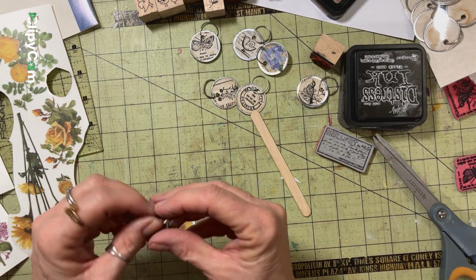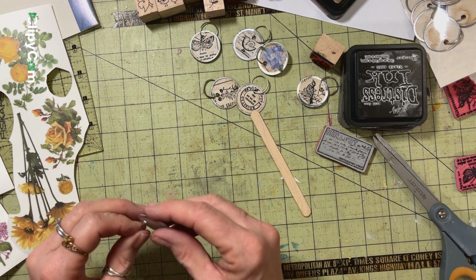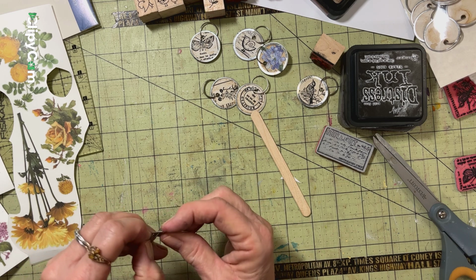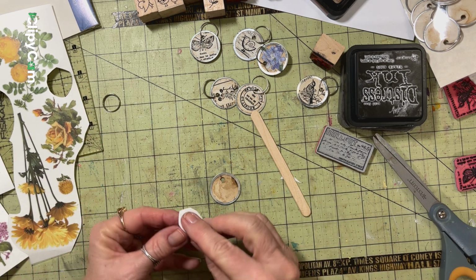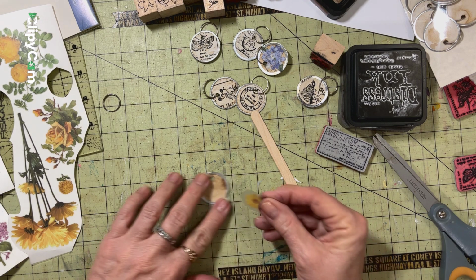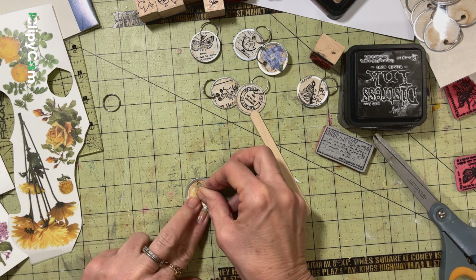And I think that was a very good idea to pull this off. Should have done it. But it worked out fine to stamp with it on there, too. So, you know, I think either way is fine. Whatever you choose. I think the rubbing is probably better without it. Okay, I'm going to put that right here.